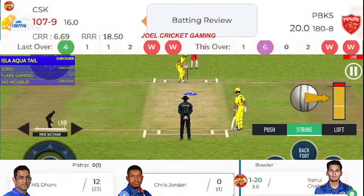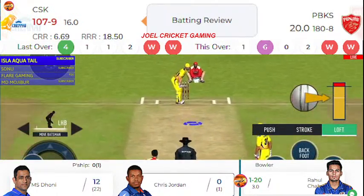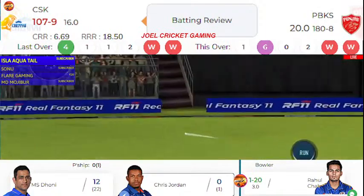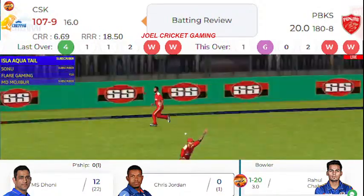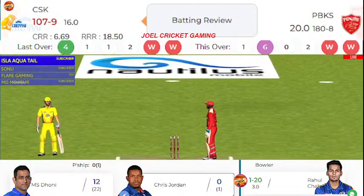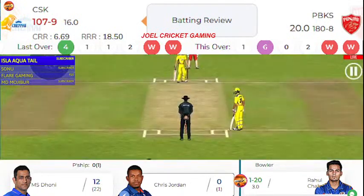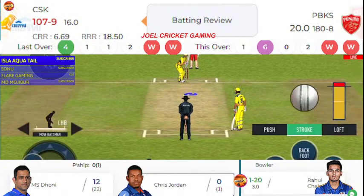Captain has placed a fielder at cover. Running the first one hard, and it's only a one. Batsmen are always looking for extra runs. Running has been top class by both the batsmen. The bowler is bowling from his favorite end.